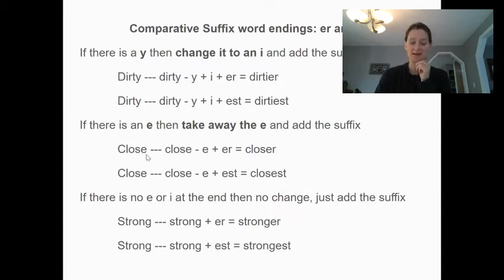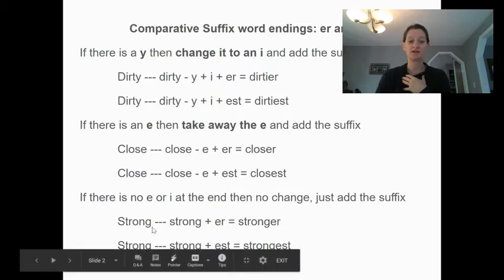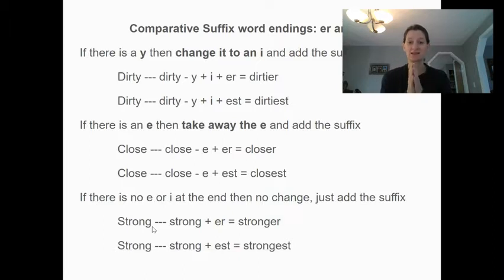Remember, if there's an E, like close, if something was close and then something else was closer, so there were 2 things, one was close, one was closer, we're just going to take off the E and add the ER because we wouldn't have 2 E's there. And the same for more than 2 things, when we wanted to say closest, we would take off the E and add the EST ending. Now, if you have a word like strong that doesn't have an E or a Y at the end, then we just leave it as it is and put the ER or EST ending on the end. So it would be stronger, strongest.